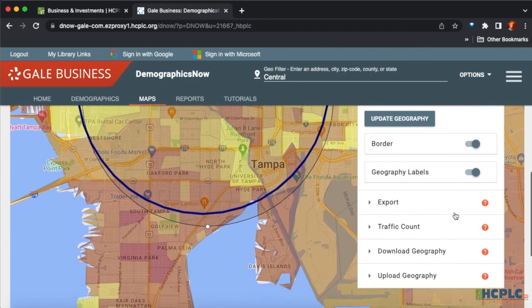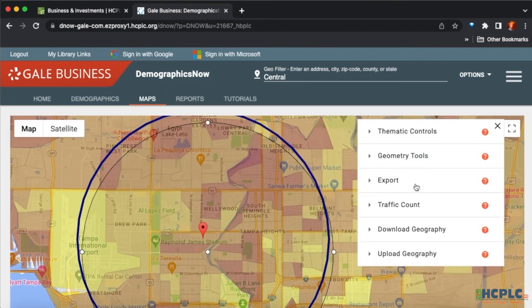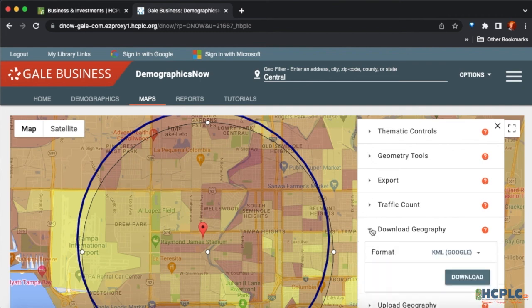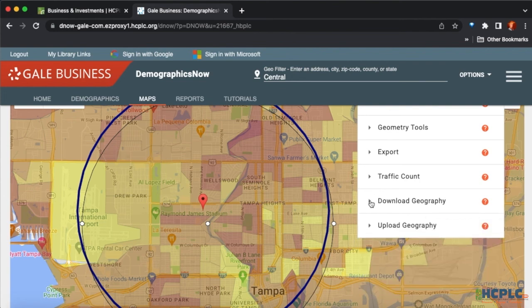All right, and then of course down here you have, I'm going to go ahead and collapse the geometry tools. You have your export options. You can print this map, download it, email it, including the legend. You can give it another name. You can download this to place on another map program, perhaps, if you have that. I don't know much about those things, but if that is meaningful to you, definitely do that.